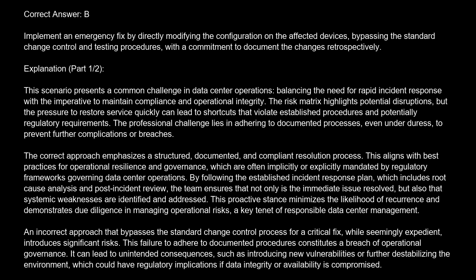The correct approach emphasizes a structured, documented, and compliant resolution process. This aligns with best practices for operational resilience and governance, which are often implicitly or explicitly mandated by regulatory frameworks governing data center operations. By following the established incident response plan, which includes root cause analysis and post-incident review, the team ensures that not only is the immediate issue resolved, but also that systemic weaknesses are identified and addressed. This proactive stance minimizes the likelihood of recurrence and demonstrates due diligence in managing operational risks, a key tenet of responsible data center management.